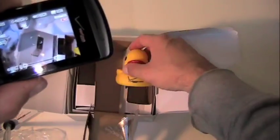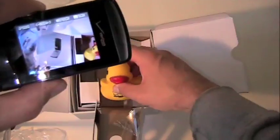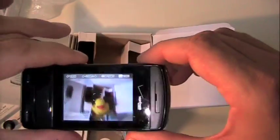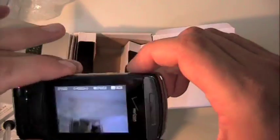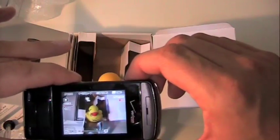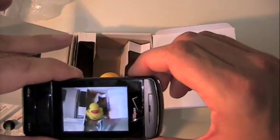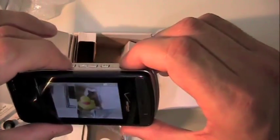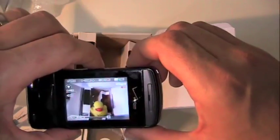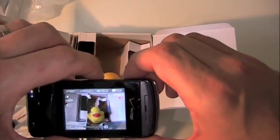I'm going to take a picture of the Verizon duck, which was featured in an unboxing video for the Motorola Rival. You might want to check that out. Duck wants some airtime. He's like, you made me pop bubble wrap, I don't get any airtime. So we'll take a picture. Autofocus. All right, let's take another picture. Let's zoom in this time. We'll save it. Duck, you ready for your close-up?